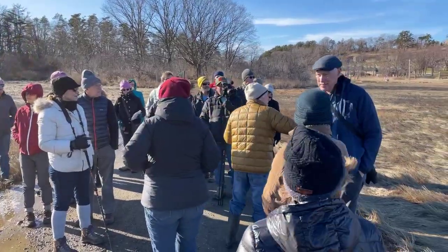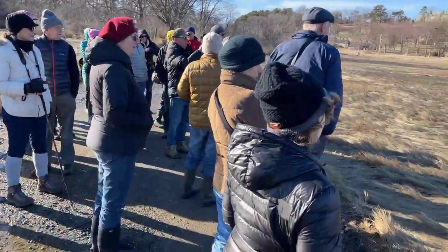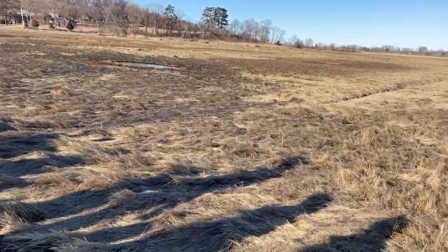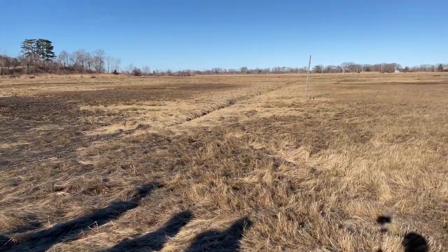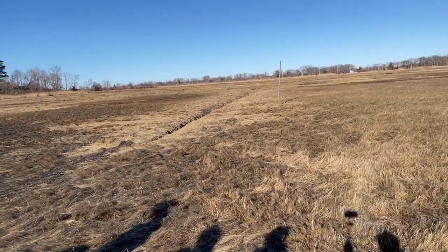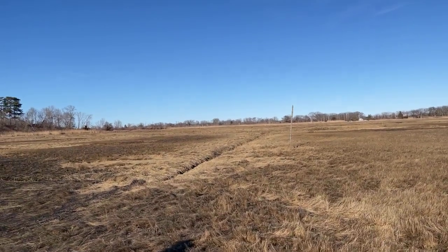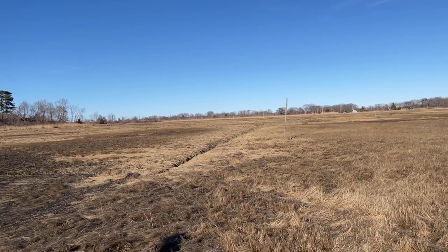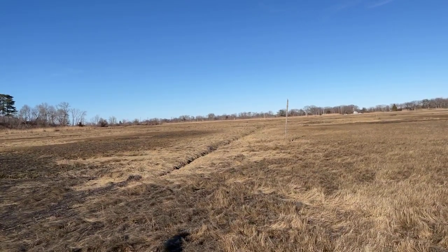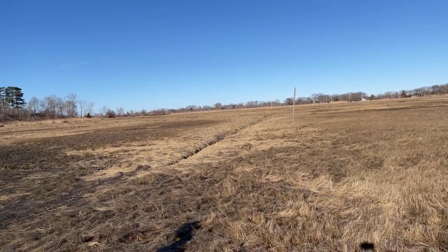I just wanted to point out, here's your classic ditch, right? Straight. Mother Nature does not make things in straight lines typically. I grew up thinking this was a mosquito ditch, but it's really not. It's this history of how this all was put into agricultural production.